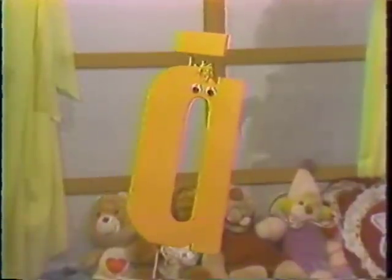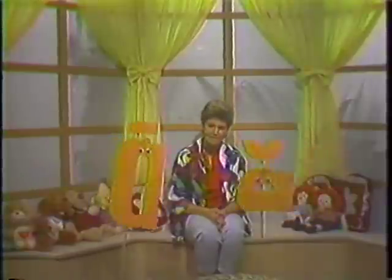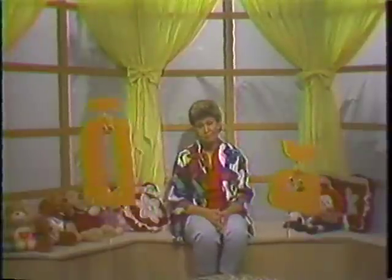I'm Abel, long A. And I'm Alice, short A. We're the A twins. As you can see, we're not identical twins. My brother, long A, is much taller than I. And besides, he's a boy, and you can see I'm a very beautiful girl. We also make different sounds.